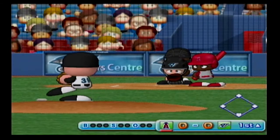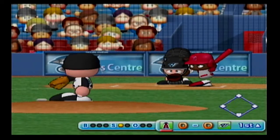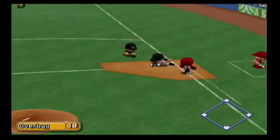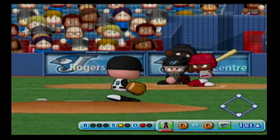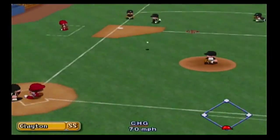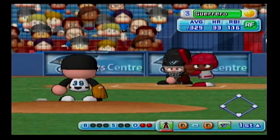Here we go for the first pitch. Strike! Nice catch! One away! Figgins is retired on an infield grounder. Next at bat, Orlando Cabrera. That's a strike. They're throwing to first. Out. Two away. Cabrera grounds to short and is retired.